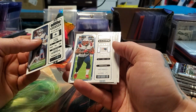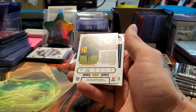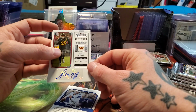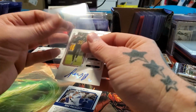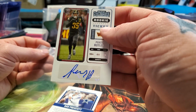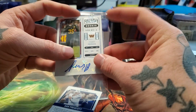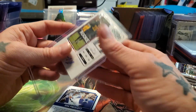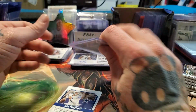Let's see if we get one base rookie. Nope. Wait, is this going to be an auto? He's flipped around, so he's an auto. Percy Butler. And look at that auto. He didn't even stay on the sticker. That's pretty janky looking, honestly. That is the rookie ticket auto. So there's another rookie card at least. We're not getting any base rookies.